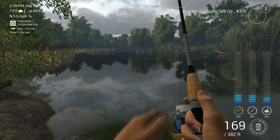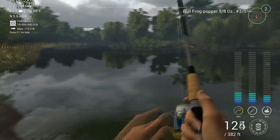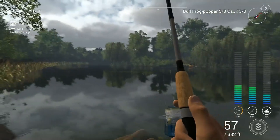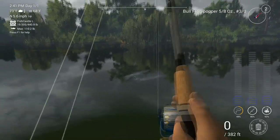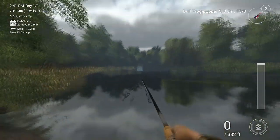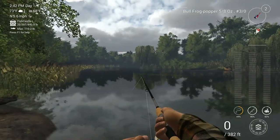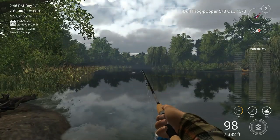Okay, we got something else here. It's not as big as the last fish. Might be a young bass. I kind of had a feeling, just due to its size. It fought like a bass, though. The bowfin didn't quite fight that hard. He stayed underwater. There we go.